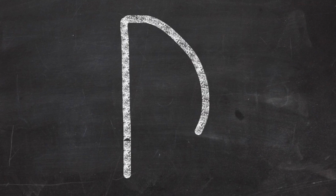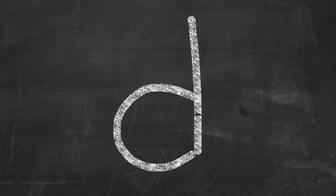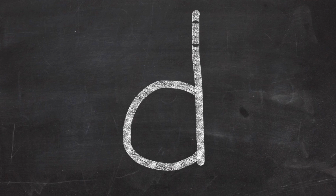Do you know how to write big D? Down, up, around. Let's do it again. Down, up, around. Now let's write little D. Over, around, up, and down. Let's do it again. Over, around, up, and down.